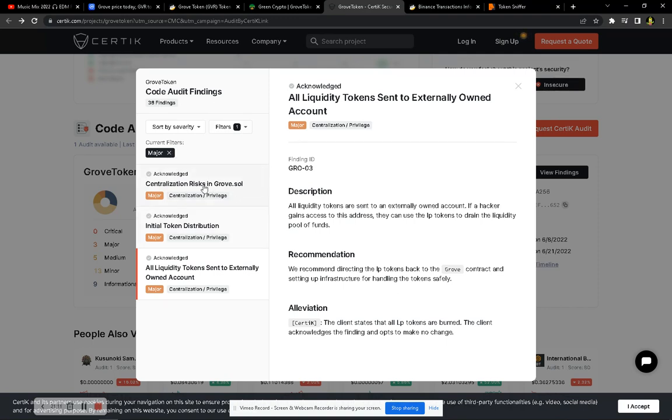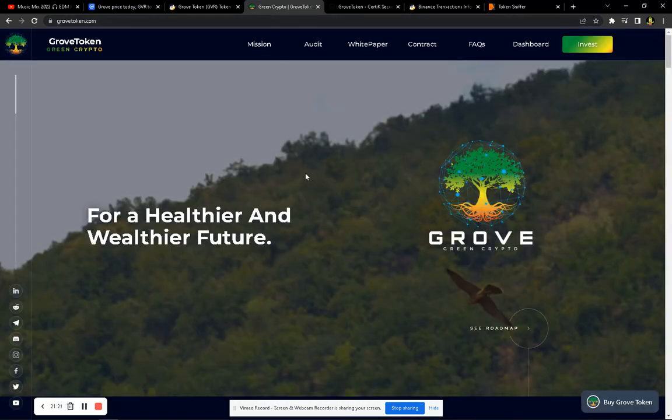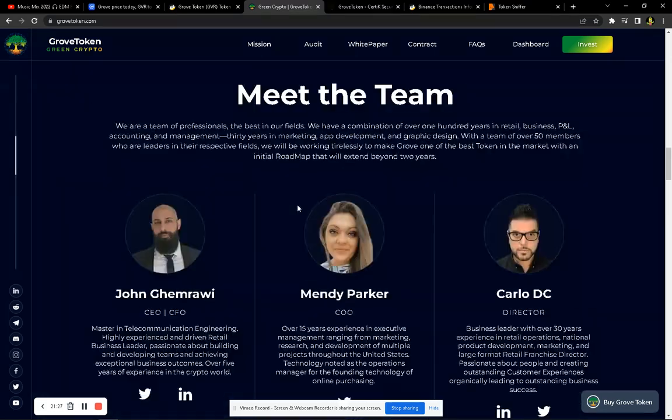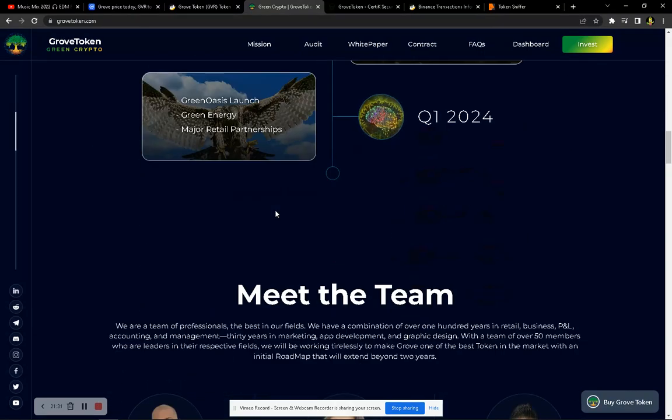So I mean that basically is stating that there's centralization within this token, and they are claiming that it's decentralized, right? They said that here, didn't they? I feel like I read that. They're saying it's decentralized when it's actually centralized.